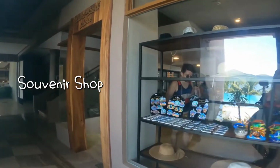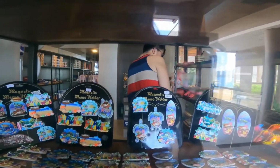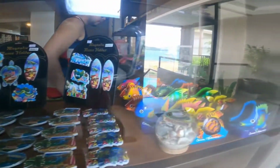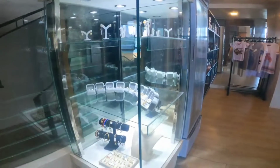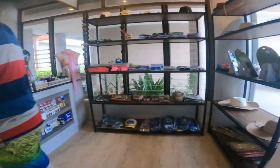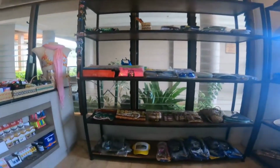Okay. So for this day, we are just planning to swim. After we changed into swimwear, we got out of the room, but it was raining, so we stopped by this sari-sari store, as they call it. It's also a souvenir shop or convenience store. I think it's open at around 8 a.m. to 5 p.m. So you can stop by here if you need anything. There are also souvenirs that you can buy, t-shirts, keychains, hats.